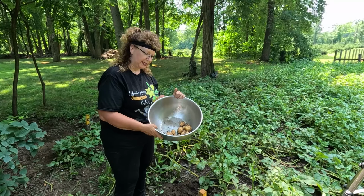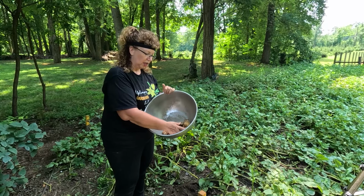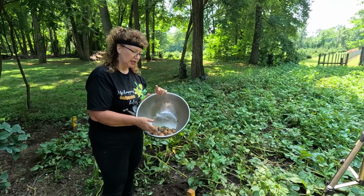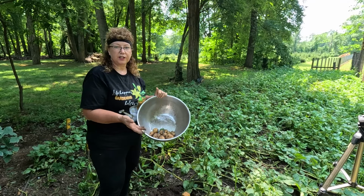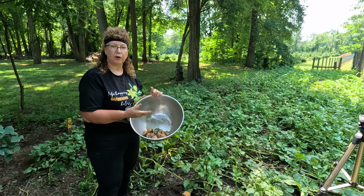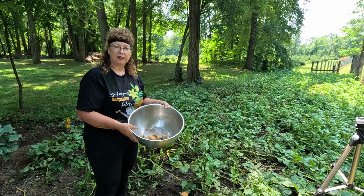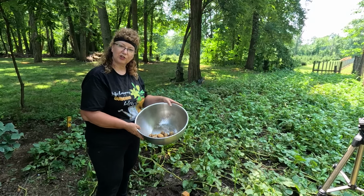All right, so that's a look at the potatoes. They're still small, but as I need them for dinner, I can just come out here and pick what I need, and we'll continue to do that until they're finished in the fall, and then we pull the rest. So now I can just use these instead of going to the store.